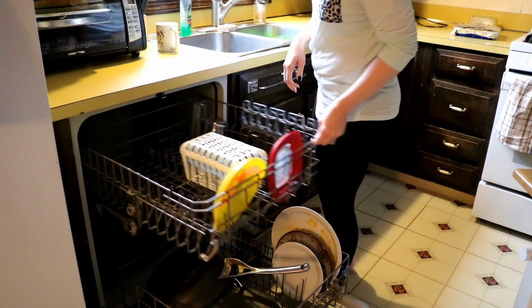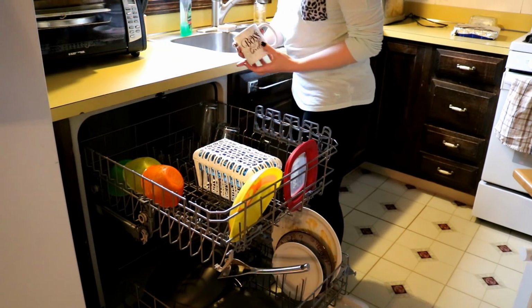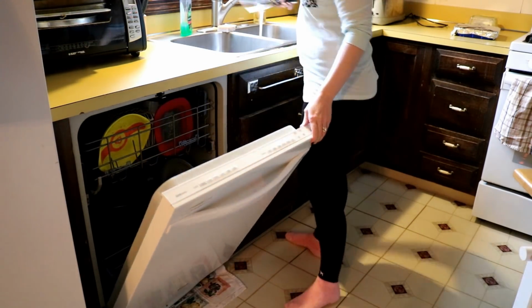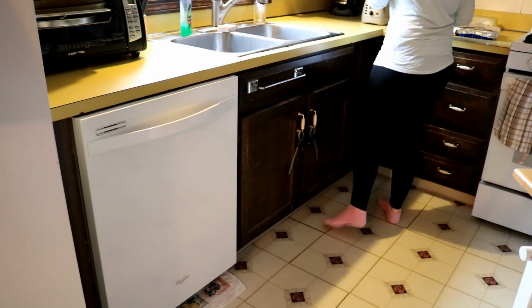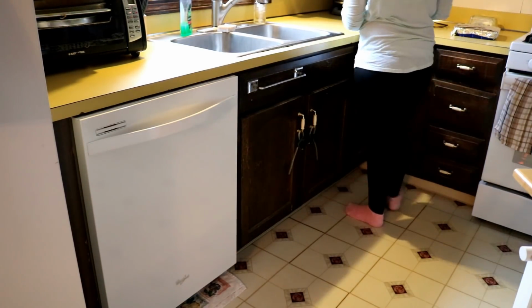I try to load it throughout the day, but sometimes I do just throw my dishes in the sink. So if there's any dishes in the sink, I will just load that up right here. And my goal every night as part of this routine is I never go to bed with a dirty kitchen. My life is significantly better if I wake up in the morning and my kitchen is clean.